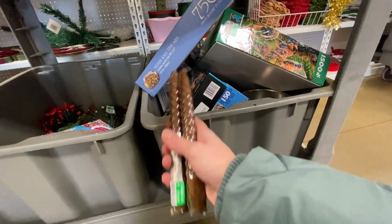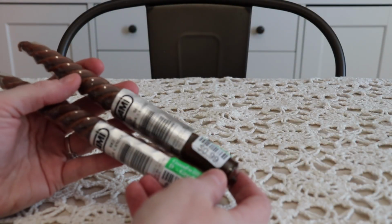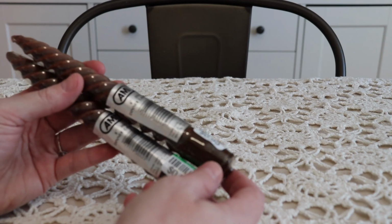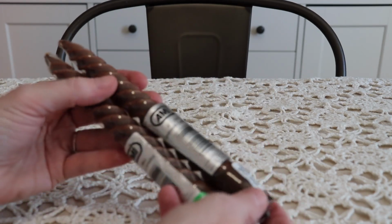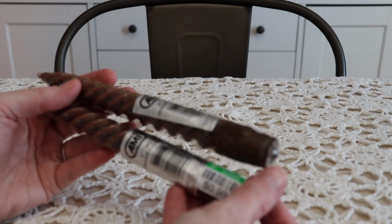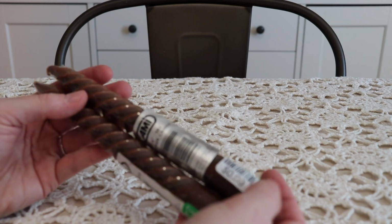Ta-da! I did grab the two, what are these called? Taper candles, the swirl design. I can't remember what they're called, but they were 99 cents each. They were brown and they're in perfect shape, still in the wrapper.